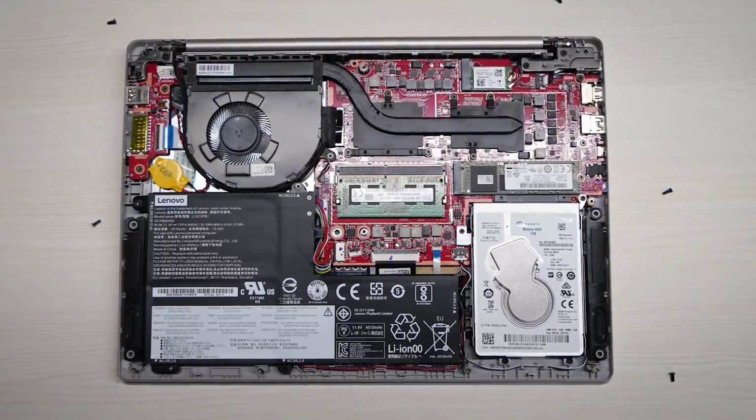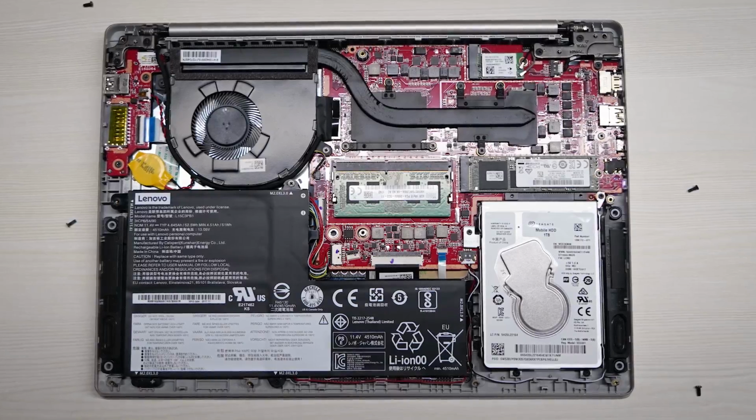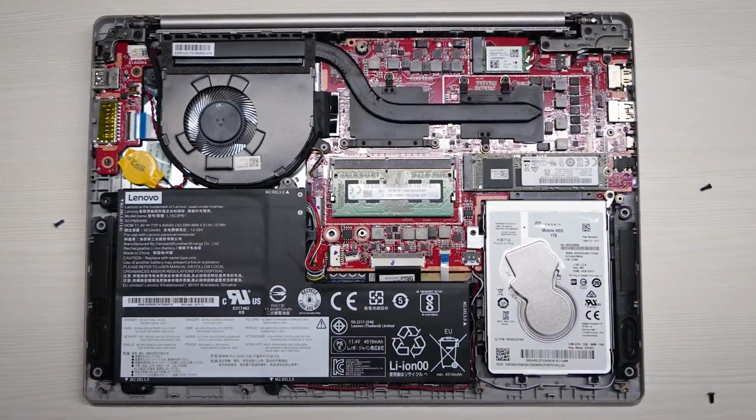I did try PUBG Lite and CSGO on this laptop, and both the games work just fine. So, I mean, you can do a little bit of gaming on the side. The thermals on this laptop are pretty good too. Despite having a single fan design, the laptop never crossed the 80-degree mark, which is just great.